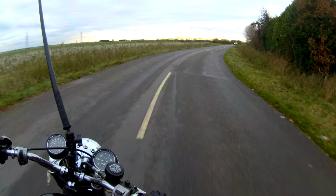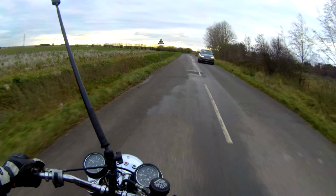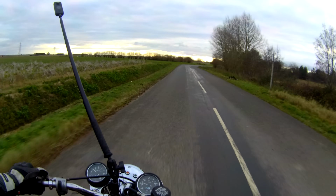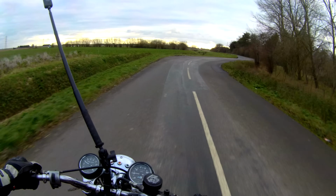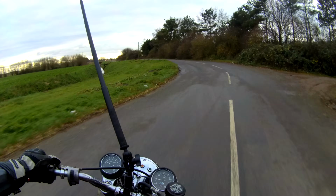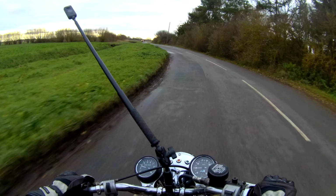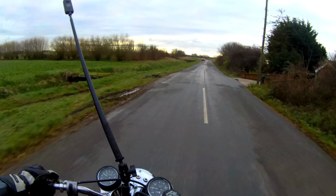God, it pulls so beautifully from low revs. I wasn't quite sure what gear I was in, but it just pulls. I've only been on this thing for a few minutes, but already I can see why these types of bike are so sought after and enjoyed by so many people.